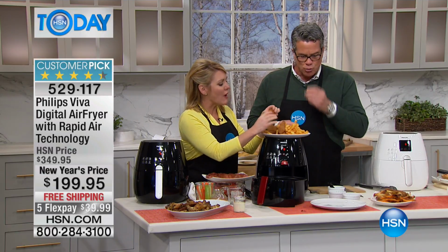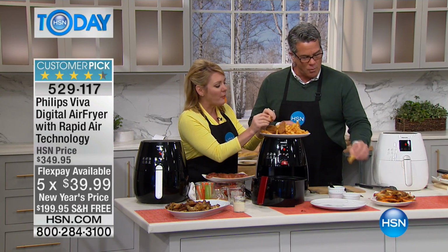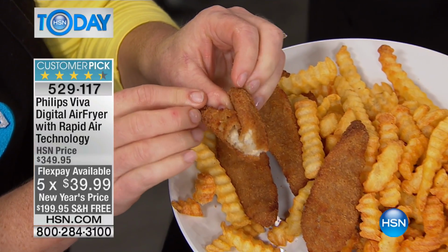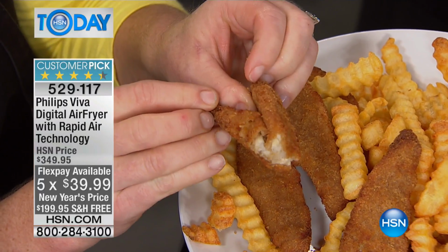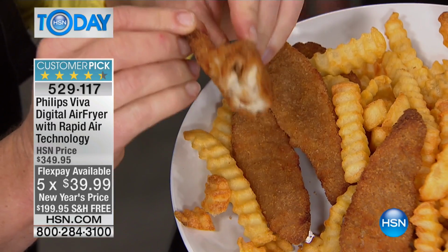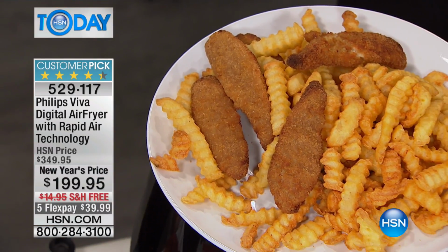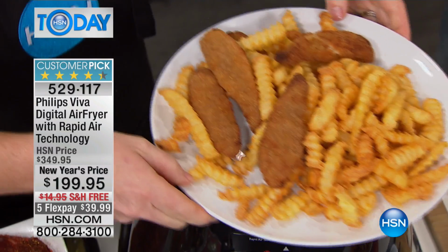We want things dry and crispy on the outside, but we want them juicy and moist on the inside. And look at my chicken. That is exactly what I'm getting. I love the fact that I get my crunch. I still have the moist chicken. In fact, if anything, it's sealing in the juices. So chicken strips and fries, absolutely fabulous.